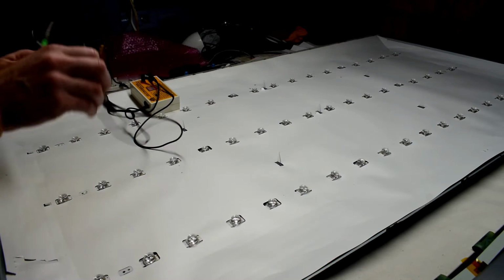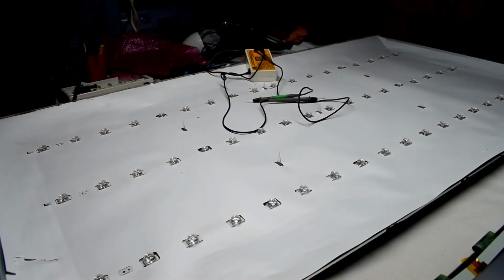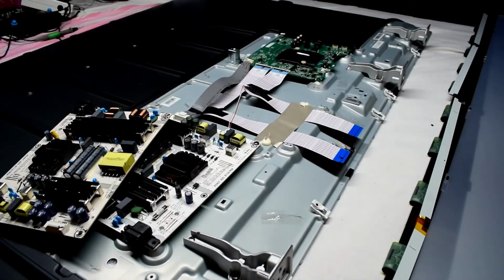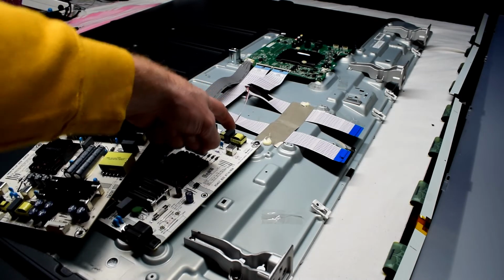And so then I thought maybe it could be the main power supply board or the main board. And so I went and ordered a new main board and power supply board. Had issues in the mail. One of the power supply boards got lost. I had to wait another week to get the new one. I placed the new power supply board and the main board, but we still have the same issues.